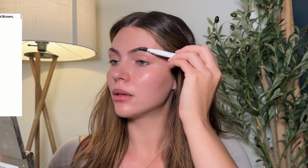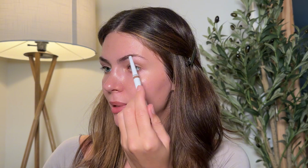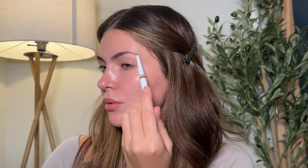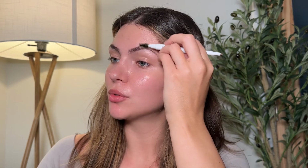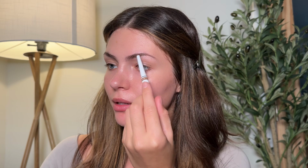Okay, so now while the primer absorbs, I'm gonna do my eyebrows before I do anything else. I'm using the e.l.f. Instant Lift Waterproof Brow Pencil. I'm just going straight in with this pencil and just filling my eyebrows in naturally. I don't want to do too bold of a look because when it comes to school makeup, you want this to be nice, quick, and easy. So really just fill in the gaps.